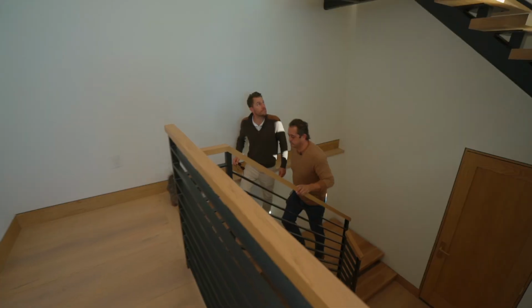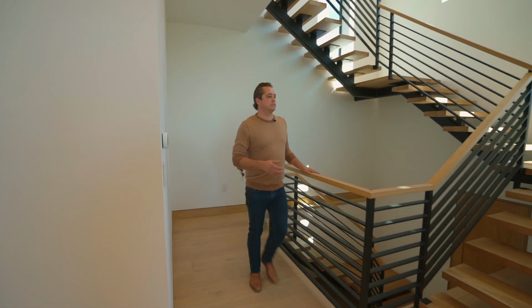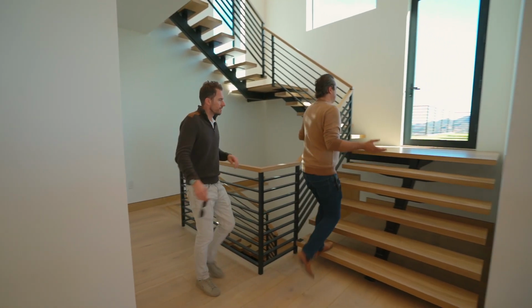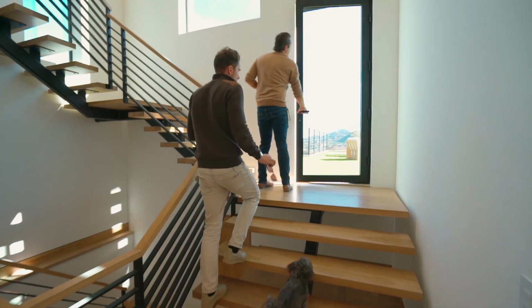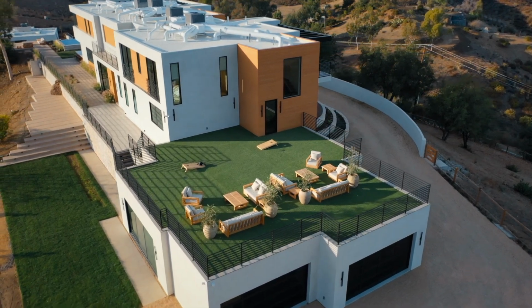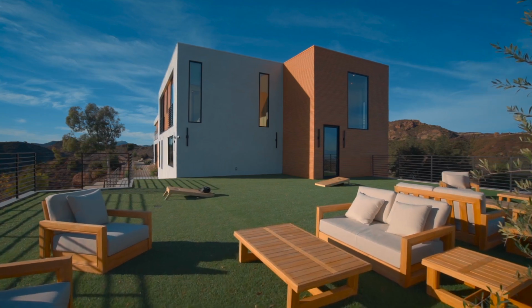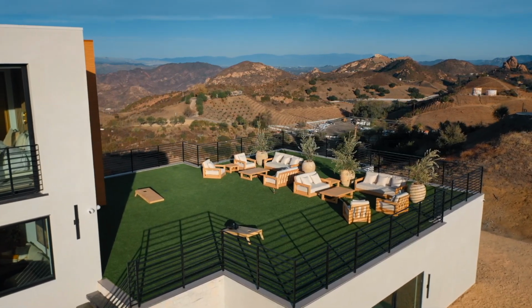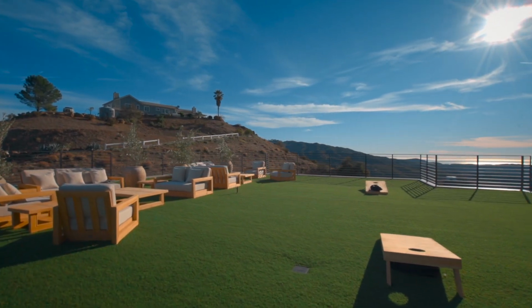Yes, exactly. So talking about how much outside space this property has, we actually have this huge deck space. One of many deck spaces, albeit this is definitely the most dramatic. Oh yeah, you've got some big deck energy out here. We have almost 2,000 square feet of deck out here. And really you see these incredible views, almost 360, well, bar this.